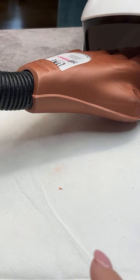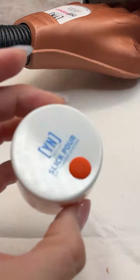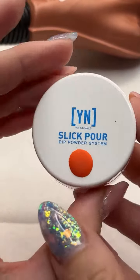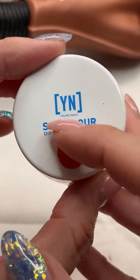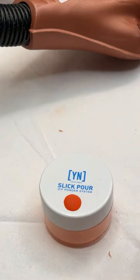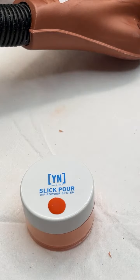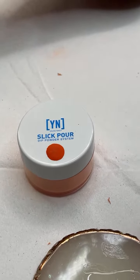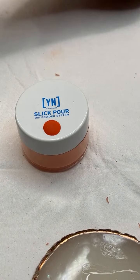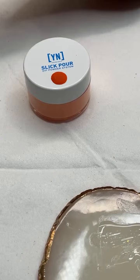Now, next thing we're going to do is something that I've had a lot of questions about lately, and we're going to use Slick Pour with our gel. Now, Slick Pour is an acrylic powder. It's technically from our dip system, but it's an ultra-fine acrylic powder, and it does have color pigment to it. Now, again, normally you don't generally mix your acrylics and your gels together, but we're going to do it today, and I'm going to show you some tips and tricks on making it work well, okay?